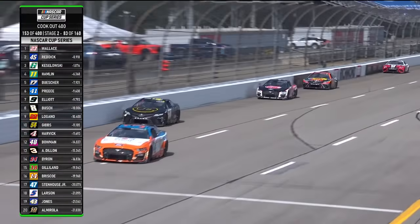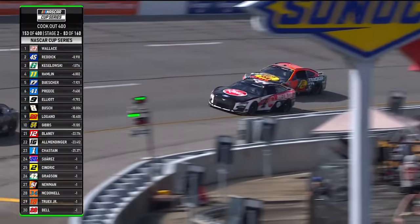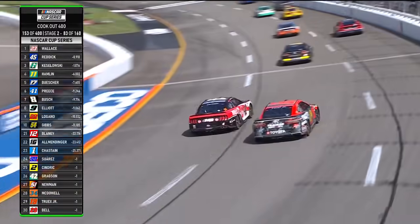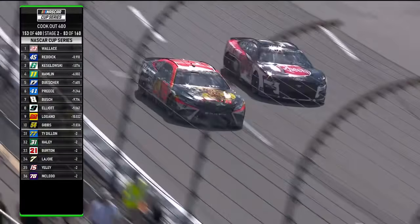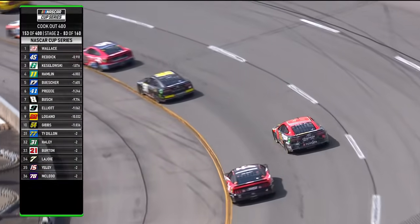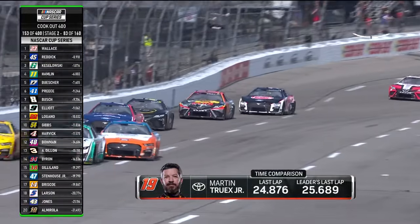And what's important also is that these drivers don't cause a caution that they do not need. This totally upsets all of that strategy if they run into the back of somebody on the old tires and get them turned around, especially if they haven't yet gotten that lap back. But you got to be patient. You got to be smart. You want these green flags to continue as the rest of the field will start to cycle back to pit road. That's a great point, Junior.